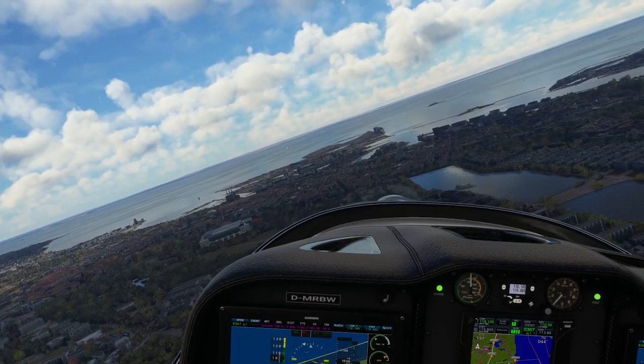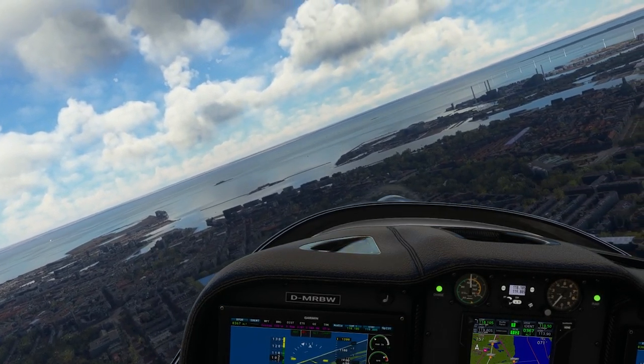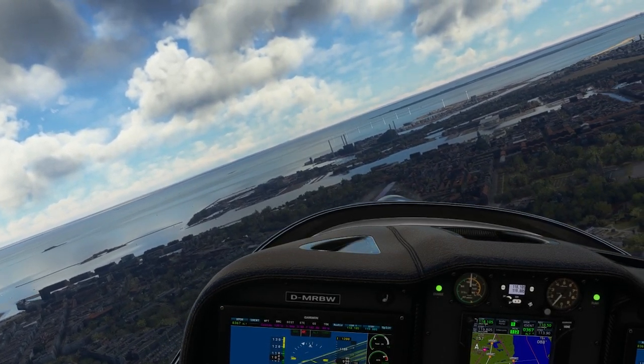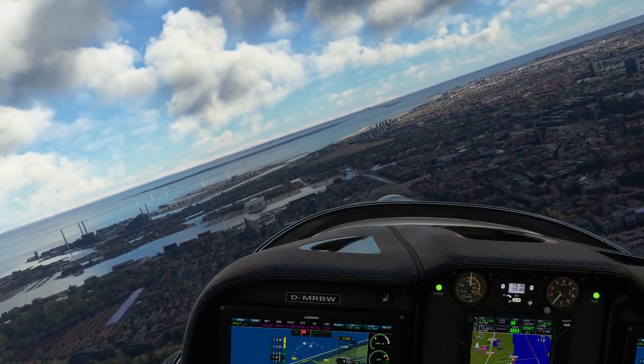Echo 1 Whiskey, Romeo, Bravo, Echo, cleared to cross runway 12. Whiskey, Bravo, Romeo. Echo 1 via Whiskey. I was a bit confused, cross runway 12, well, there's one turn.